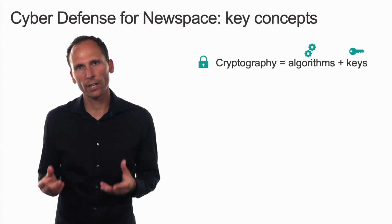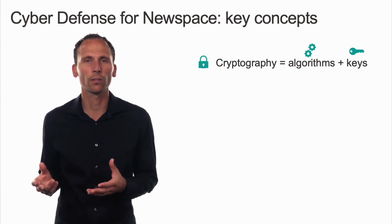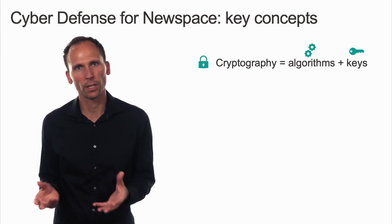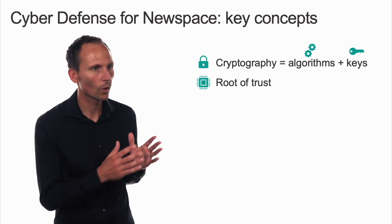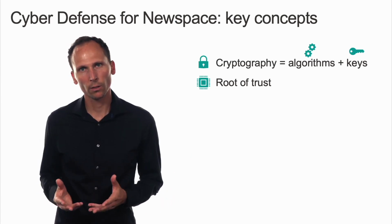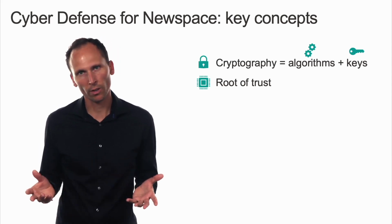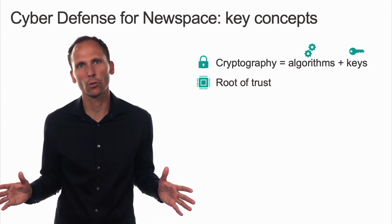So the level of protection provided by cryptography is directly linked to the level of trust one can have in the secret. So protecting the secrets, aka the keys, is absolutely critical. To achieve that, the concept of root of trust comes in. The root of trust refers to the environment where the secrets are generated and stored. This environment must be trustworthy, as it lays out the foundations for all defense mechanisms using cryptography.